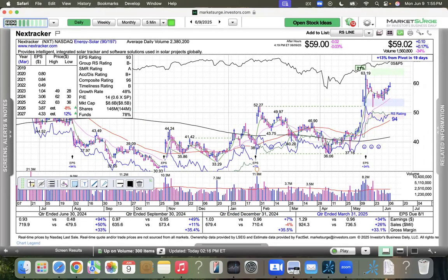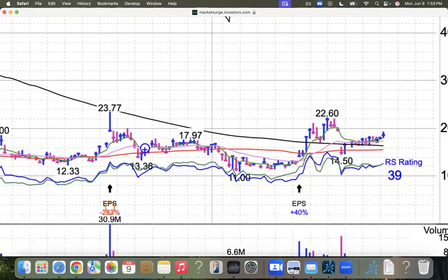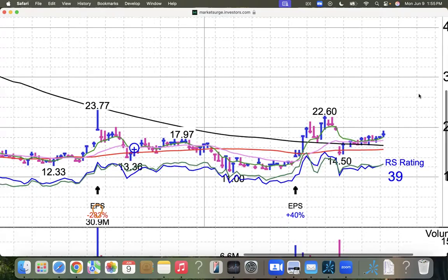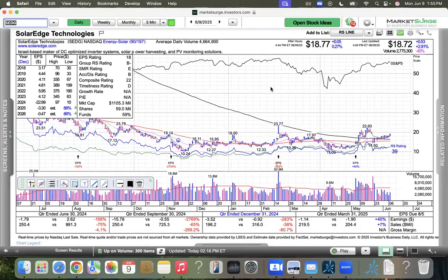A couple other ones looking okay, not above the moving averages, but you can see the 5 and the 21 are trending above the longer term moving averages. This is SolarEdge. It looks okay. But anyway, just wanted to point that out.